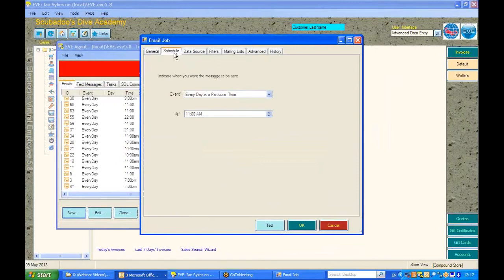what I can now do is to go to the Schedule tab of this email job within the Eve agent, and I'm going to say that every day I want Eve to search for these services that may be due, and I want that to happen at a particular time, and I'm going to enter a time here of 9 AM so that these hit people's inboxes pretty early in the day, hit their phones pretty early in the day, etc. They have plenty of time to get back in touch with us at the Dive Center to book their regs in for service or to make that preliminary call.